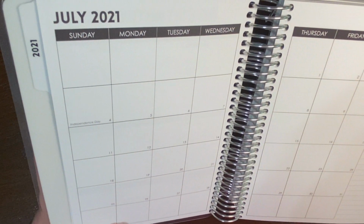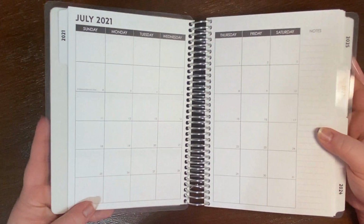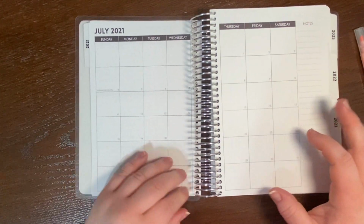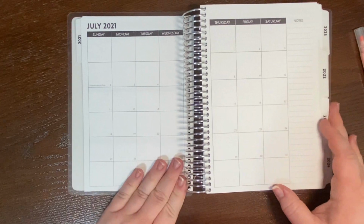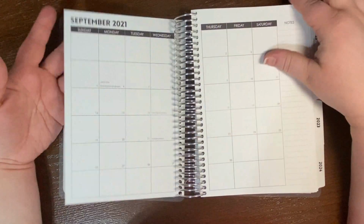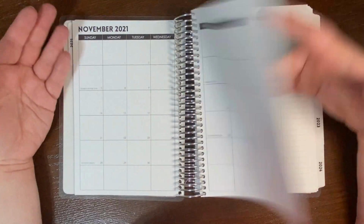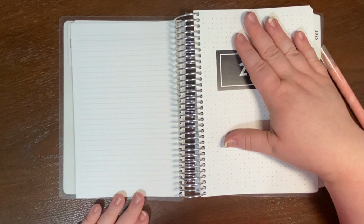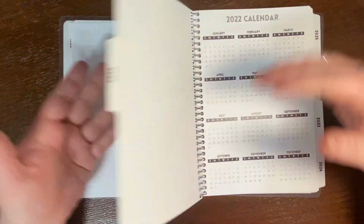And then it's a Sunday start, Saturday over here. Totally fine. None of that bothers me. So it's just July, August, September, October, November, December. You can see that the pages turn very nicely on the coil. You do get a notes page at the end, and then you have your next tab.